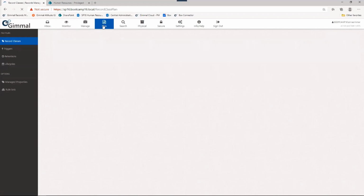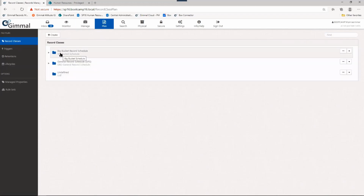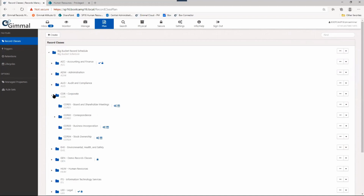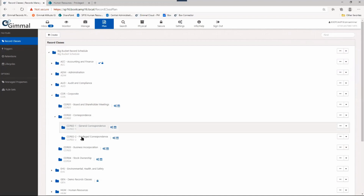And so if we pop into the file plan screen, one of the questions that popped up in the chat window was, what's a file plan? And this is kind of your retention schedule and how your records will be classified. I have things organized into what we call a big bucket, meaning I have large buckets for my different general corporate functions. If I expand that out, I see my different, in this example, corporate functions. And if I expand out correspondence, I can have subclasses for my different types of correspondence that I may have.